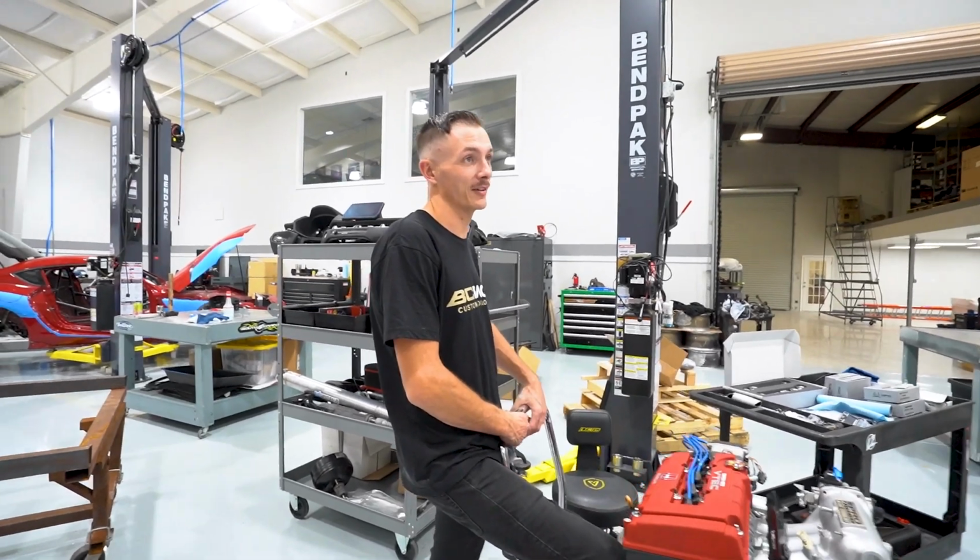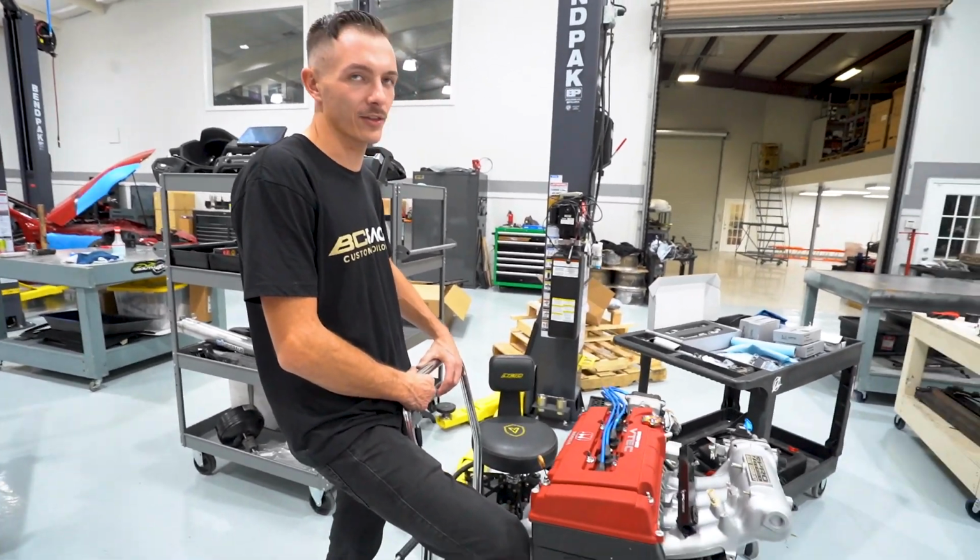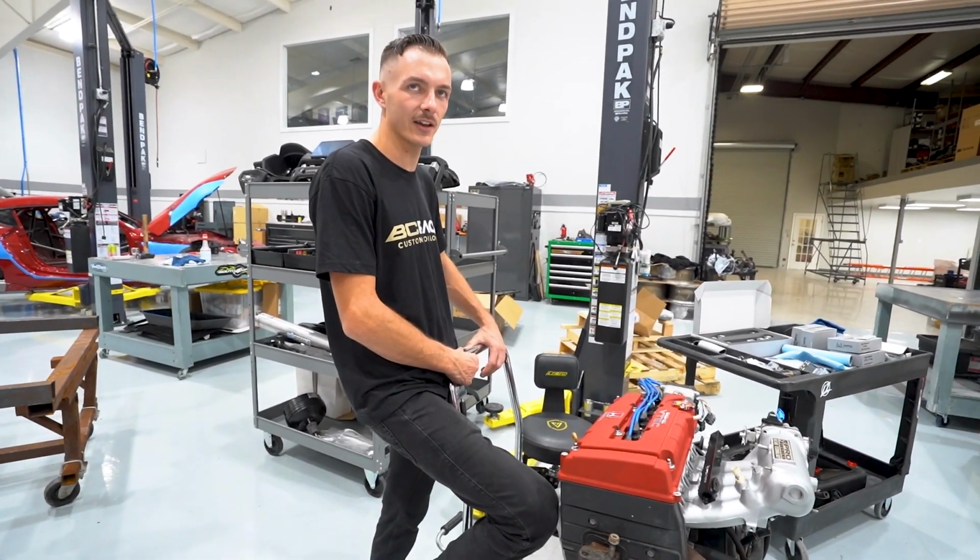That thing weighed 1,800 pounds. And is it standard inside? Yeah, it's standard, but I have it on ethanol. But it'll last forever when it's standard. They just take so much abuse.